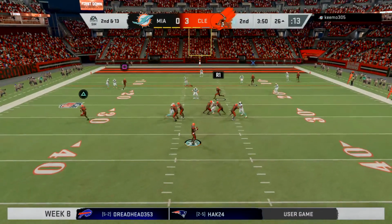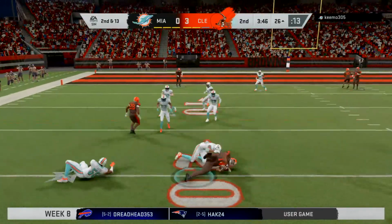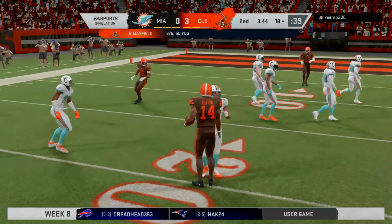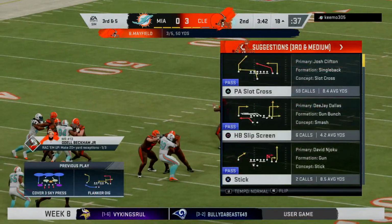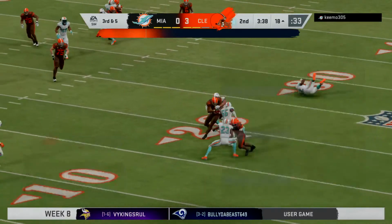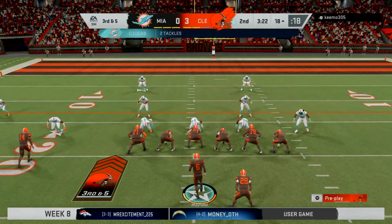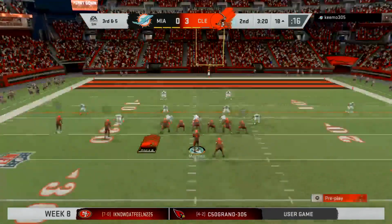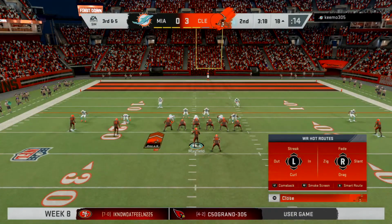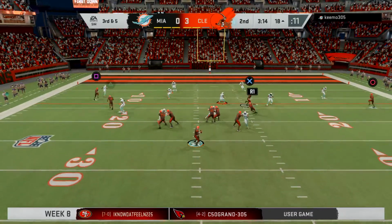Now on 2nd and 13, Mayfield. Looking left side, it's complete. He's got it. And they'll bring him down at the 18-yard line. The reception good for 7. It's 3rd down. One thing you're hoping for when you run drag routes, you're able to hit a receiver in stride, and he can pick up a lot of yardage after the catch. But in this situation, the defense was effective, able to stop him before he could get a good head of steam going.